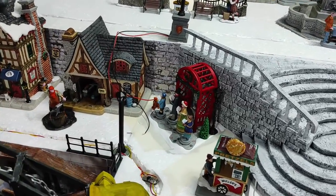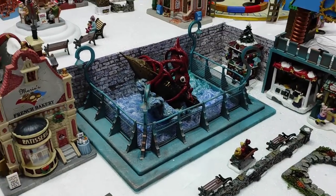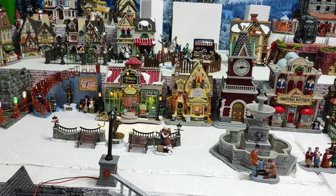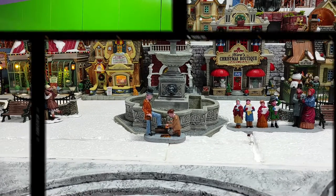I had to renounce to many of that little stands. I have another 15 of them, but no space for them at all for this 2022 Christmas village, guys. See you for the outro.